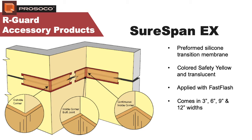One of these is SureSpan EX. SureSpan EX is a pre-formed silicone transition membrane colored safety yellow, yet translucent for ease of visual inspection. Here is a basic detail of SureSpan EX in a drift joint application with inside and outside corners. It is adhered with fast flash by embedding the edges into a 1/4-inch bead of material and compressing into the substrate. This is followed up with a small bead of sealant across the same edges, striking to encapsulate.